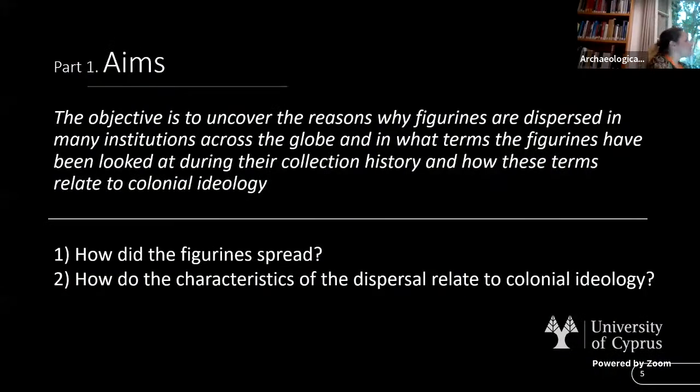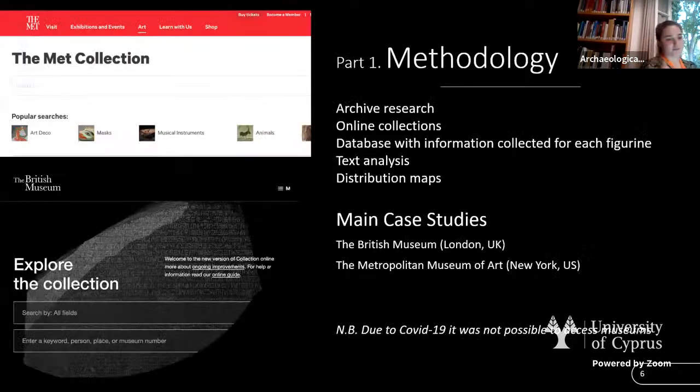So the objective of my research was to uncover the reasons the figurines were dispersed in so many institutions around the world, and see how they have been looked at during their lives and collection histories. The two main questions are: how did they spread, and how did the characteristics of the dispersal relate to colonial ideology?